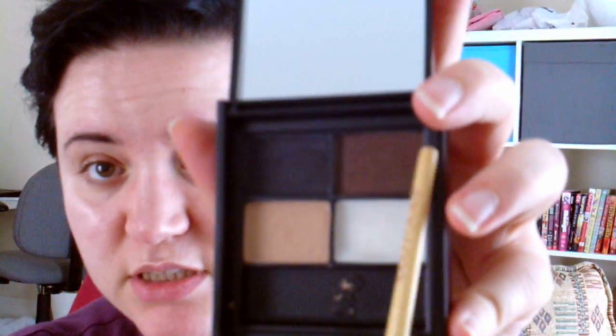So it comes, as you can see, with black, darker brown, gel, and highlighter. I have earlier swatched three, so there's the black, there's the brown. You can just about make out the highlight there. I think the highlight is a bit too dark for me, personally.